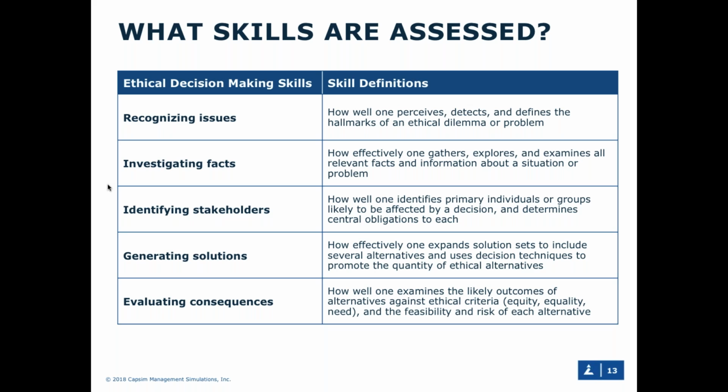Skills around recognizing ethical issues, so how well you perceive or detect the hallmarks of an ethical dilemma. Investigating facts, so this is how well one gathers, explores, and examines all the relevant information for a given situation or problem. Skills around identifying stakeholders, so how well you can identify primary individuals or groups that are going to be impacted by a decision, and what are your central obligations to each of these groups.